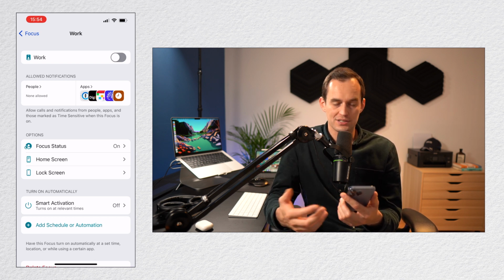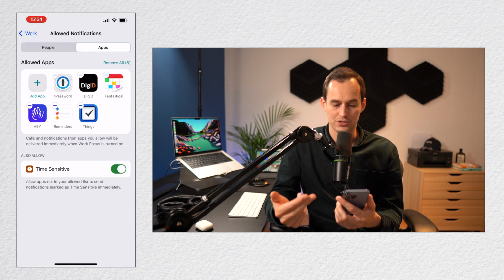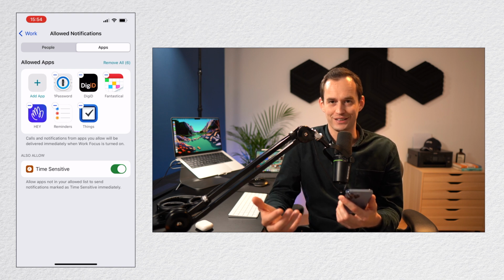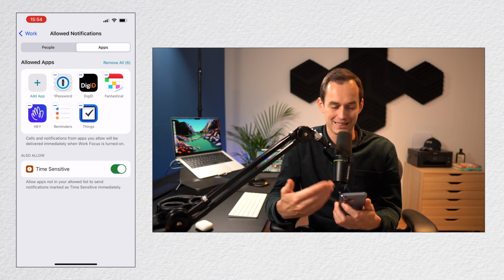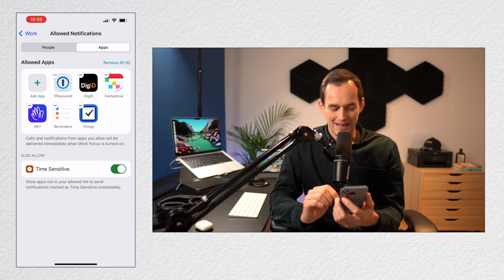I customize which notifications I want to see while I'm working. For example, my password manager is allowed to send me notifications. My to-do app, Things 3, is allowed to send me notifications, because sometimes those are time sensitive. Or my email app is allowed to notify me, though I don't think I have those enabled anyway.